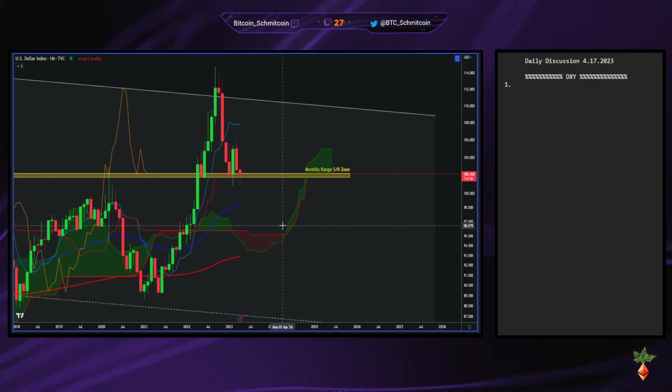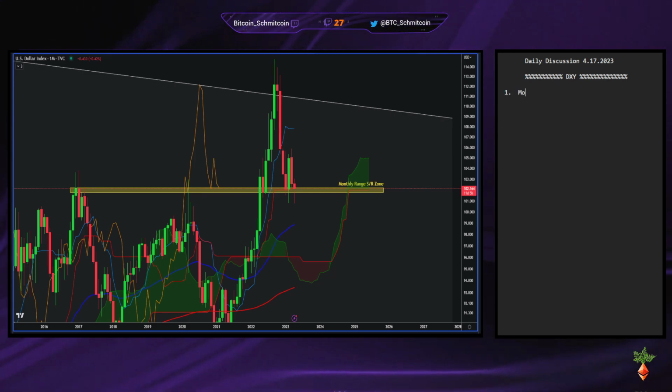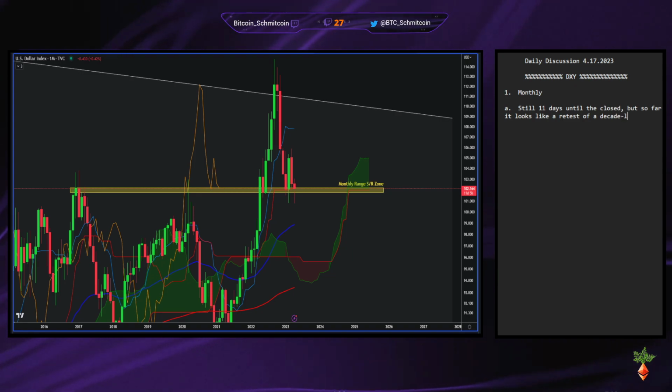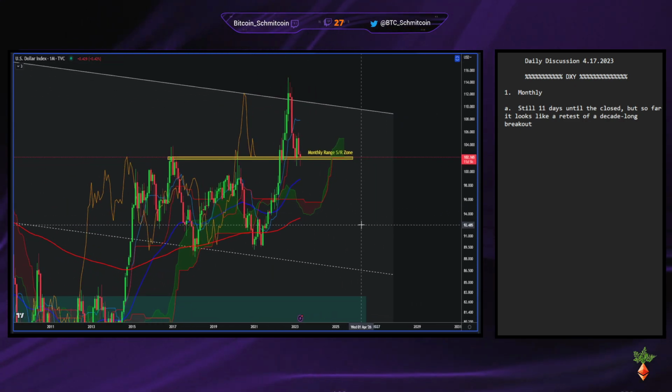Okay? So we need to watch this monthly close. Let me go ahead and make some notes here. So, monthly, still 11 days until the close, but so far it looks like a retest of a decade-long breakout, right? If we're being objective here, not what we want to happen, but what it objectively looks like.